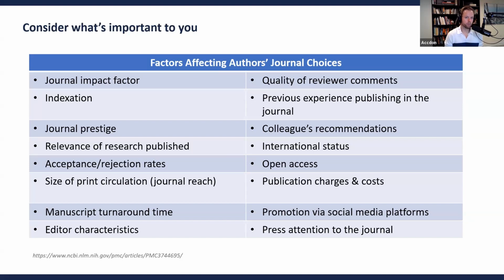Relevance of the research published obviously is crucial. This is going to be key to acceptance. If it's not relevant, not only is it not going to be worth publishing, but you're going to see problems in getting your paper accepted. Acceptance and rejection rates, of course, are valuable empirical data that you can use to decide how risky a submission is going to be. The size of the print circulation, so again, the journal reach in terms of how many people are going to be reading it.